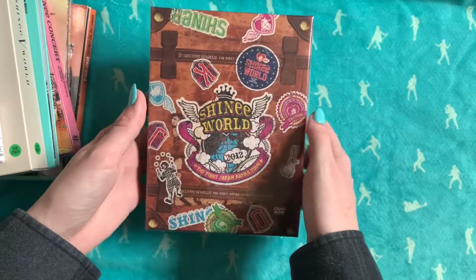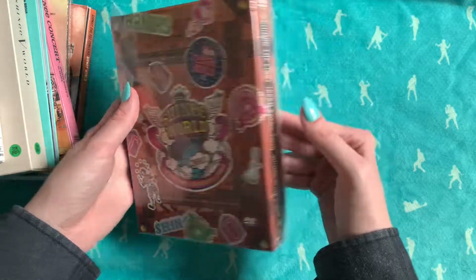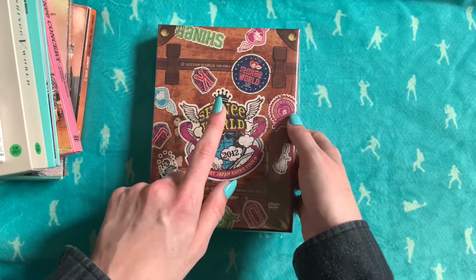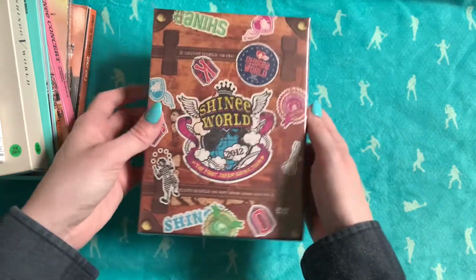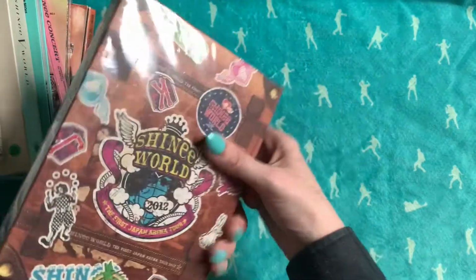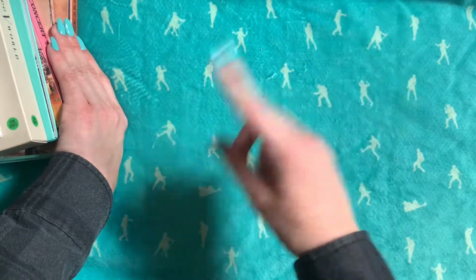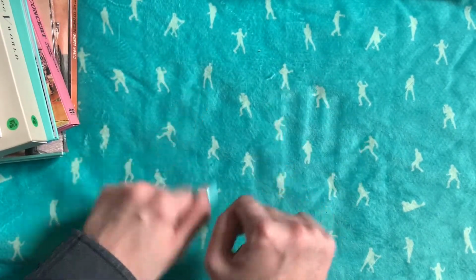And then I also have, this is again not in order, the first Japan Arena Tour from 2012. I love this. I waited so long to get this because I wanted it to come with the SHINee money, which I did. And that's in that other video that I posted. You can see what the SHINee money looks like. And I just love the way that this looks like a little suitcase. I just think that's so cute. Oh my goodness. So that's it for that. We're almost done. Now it's just photo books, and then we'll be done with this part.